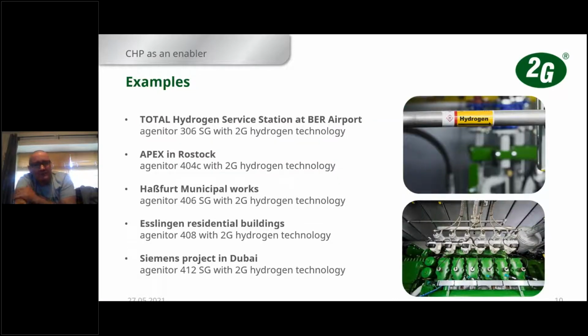We've been delivering these projects for 9 years now. We've got them all over the place. Most of them are in Germany. We've got them in Dubai, we've got them in Japan, and we've got the first one in the Orkney Islands in the UK. We started on our 3rd series engine, which is why the one in Berlin Airport was our 3rd series. But we're now onto our 4th series of engines. The development of the engine has always been based around the fact that we can make it run on hydrogen at any point in time.